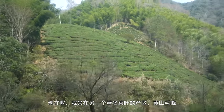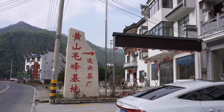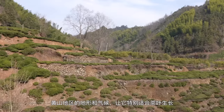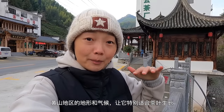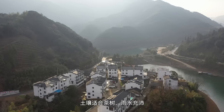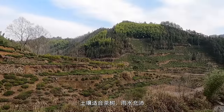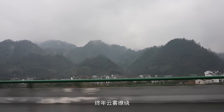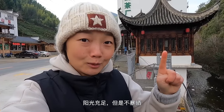And now I am at the production area of another famous tea, the Huangshan Maofeng. The geography as well as the climate makes Huangshan one of the best regions to grow the tea trees. The soil is very good for the tea trees. There is always enough rainfall. It's foggy and moisturing all year round. And also there is enough sunshine, but not too much sunshine.